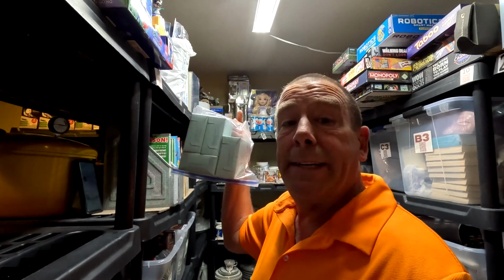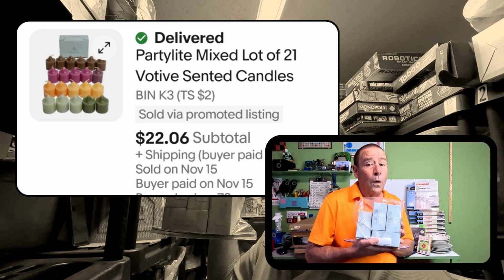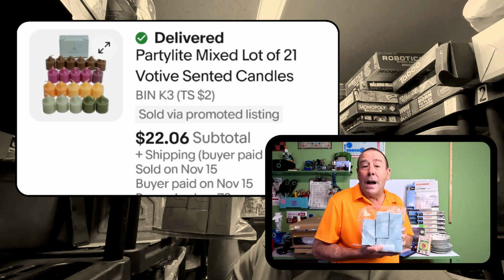So it's all of these, again, into all of these for $2 at the local thrift store. These sold for $26.06. Not bad. These sold for $22.06, and the buyer did pay $12.95 in shipping.